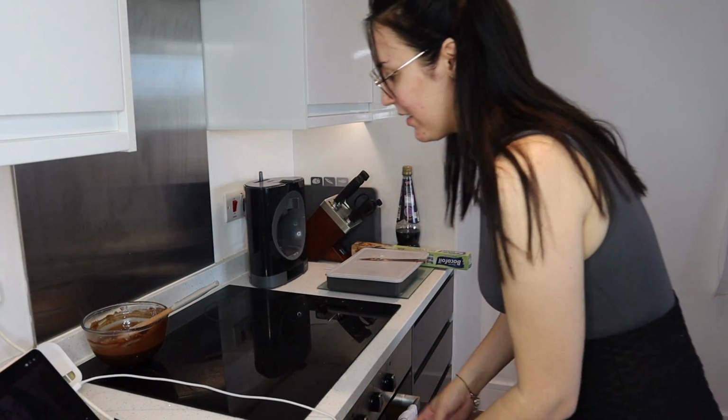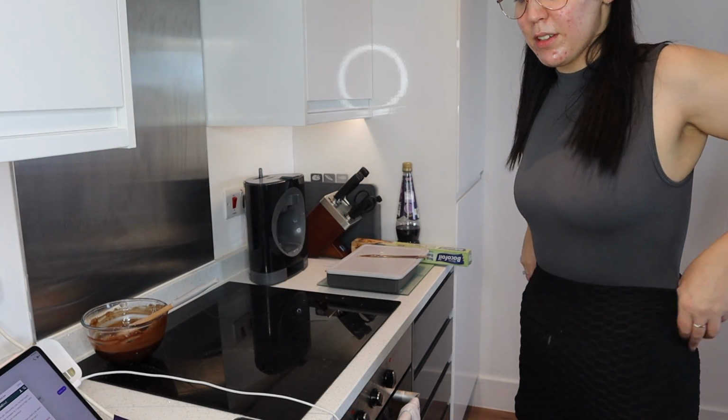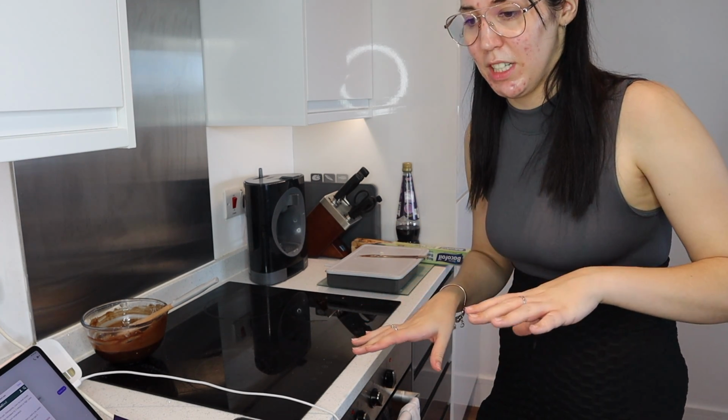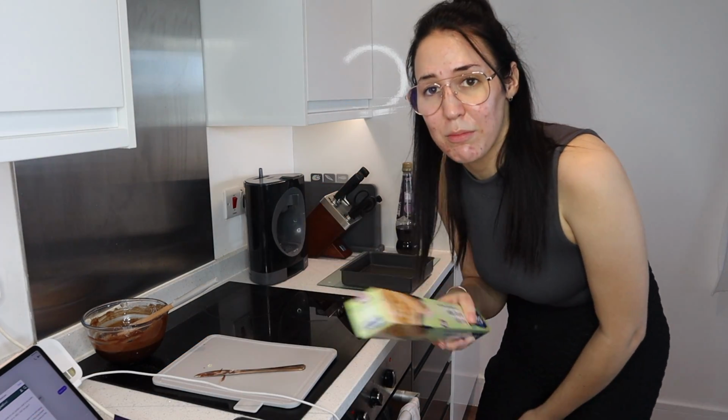Right, what is our next step? I don't know how well it's going to cook in this oven because my oven's very temperamental. Sometimes it cooks really, really quick and sometimes it doesn't really cook very quickly. So we'll see. Okay, I'm just going to go off camera and line the tin.